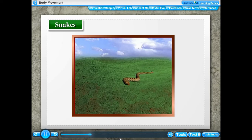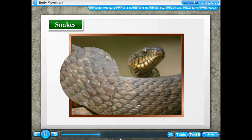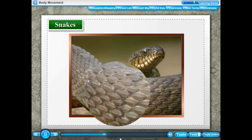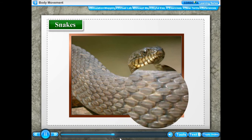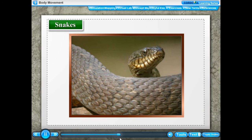A snake has a long vertebral column which is made up of 100 to 400 vertebrae connected by ball and socket joints. Each vertebra is connected to a pair of ribs which are also connected to belly scales at the bottom. Strong muscles attached to the ribs, vertebrae and belly scales are responsible for the movement of a snake's body.